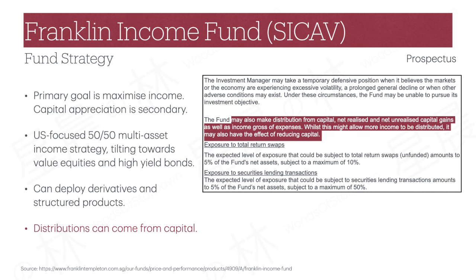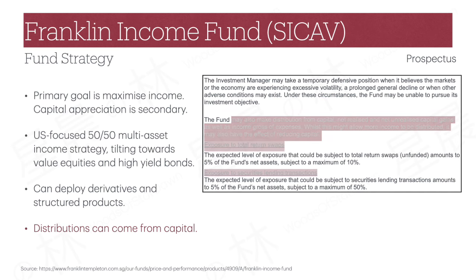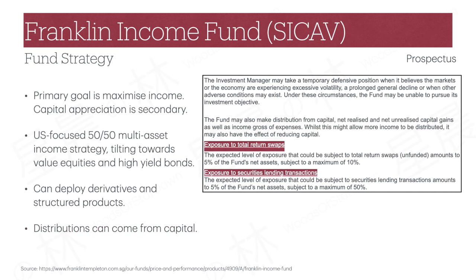Investors should always bear in mind that fund investing is like stock investing. Every dividend payout means there is less capital remaining to grow the investment. Finally, the prospectus states the limits on total return swaps and leveraging used in the portfolio, as well as the expected levels. From these descriptions, it seems the fund will not be utilizing them much.